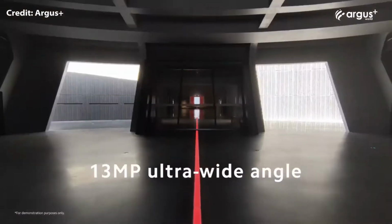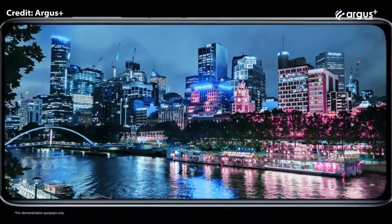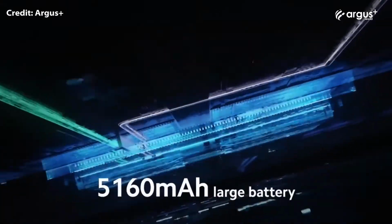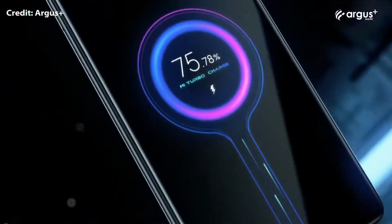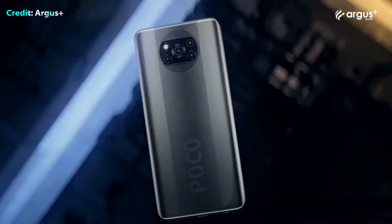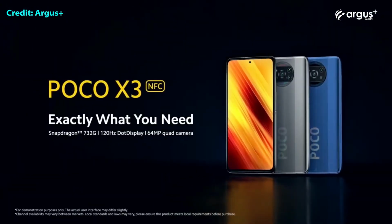So guys, what is your opinion regarding the upcoming Poco X3 NFC? I'm pretty much excited about the device. It is going to be one of the cheapest devices currently available. I have a little bit of concern regarding the processor inside the device and how it performs, but overall the device has a nice look and feel.